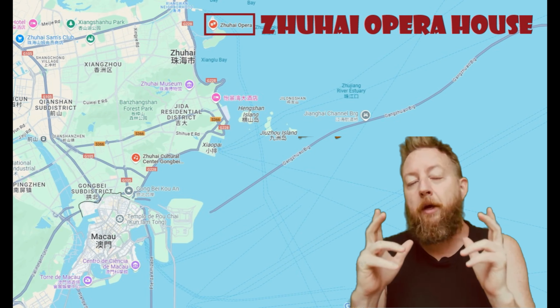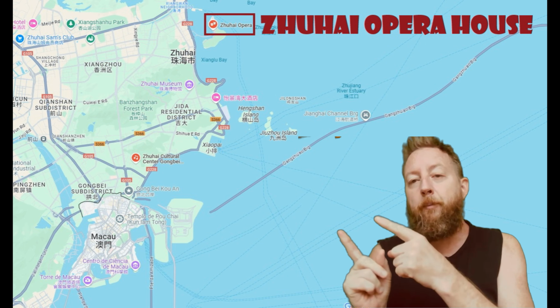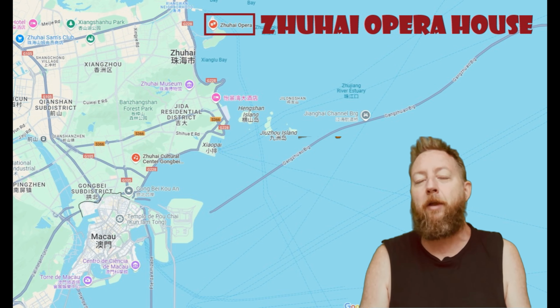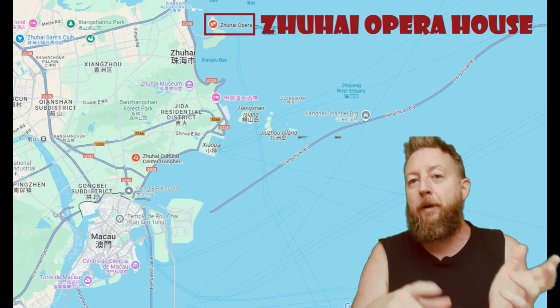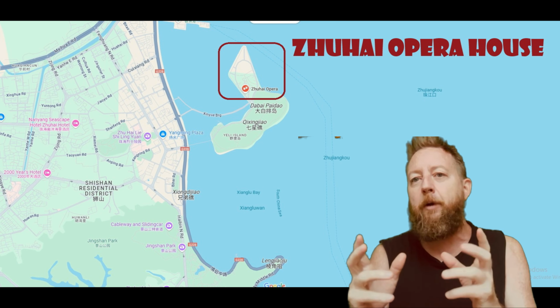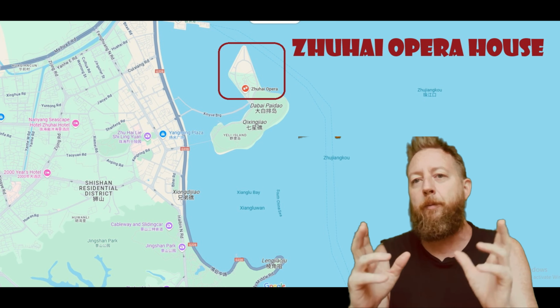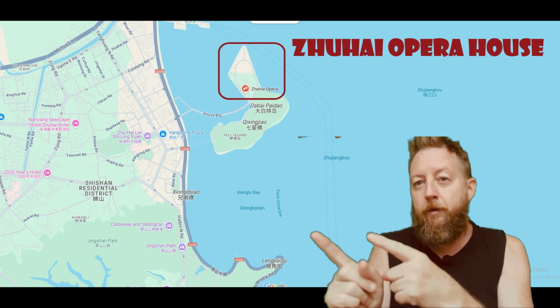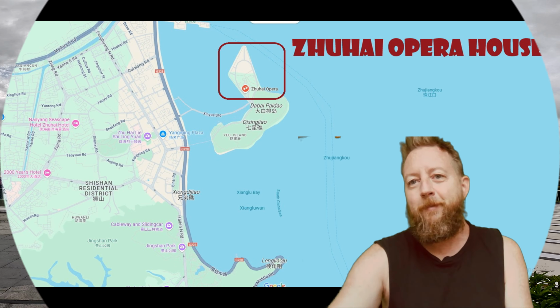Zhuhai Opera House. So this one, we'll put it up on the map. It's funny, I haven't really been there, so this is actually my first time to visit the opera house. I'm gonna be walking around in the daytime, and then in the night I went again, and it doesn't film very well at night with a GoPro camera, so I just did a few with my phone, and I'll put that up at the end as well. Anyways, a little slice of Zhuhai for you. Let's do it. As if you're there yourself.